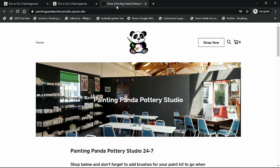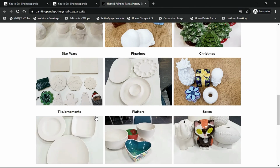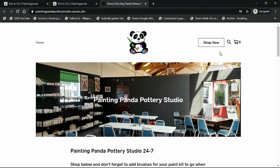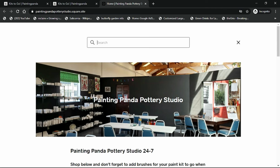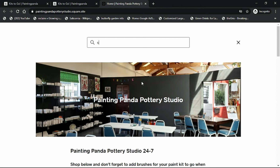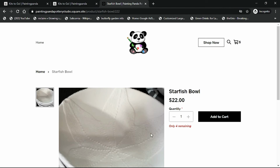Okay, your items should still be in your cart here. Okay, so that is the easiest way to really do it. And you're able to add those things directly to a cart. But let's just say that you want something else and you're really not sure where to find it, and you're thinking of maybe you're wanting a squid cup or something like that, right? So you're going to type in squid, you see nothing there, but let's say that you want something like an ocean theme type of deal, and you're like, starfish bowl. I didn't think of that.